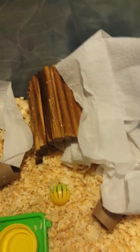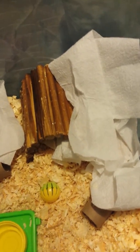So this is the end result. He got his food, his water, and all of his nesting. He's actually in right now, so yeah. That's pretty much how I clean his cage.